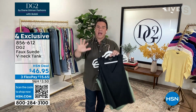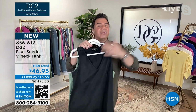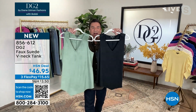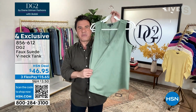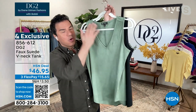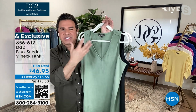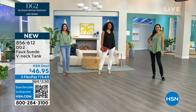So let's say, you know what, I'm not going to invest in a jacket today. I'm not going to invest the $90 in the bomber, but I love the idea of having a special piece in faux suede. I am in love with the basil color, which I know so many of you are. This is such a great little investment, Bobbi, for about $47 to get this home with your jewelry, with your little dainty chains, with a gorgeous chunky scarf or a beautiful statement necklace. This is stunning on its own.